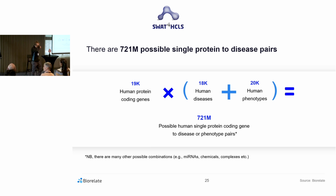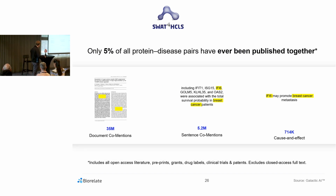And it's ignoring all of the different flavors of targets that you get, things like phosphoproteins, miRNAs, chemicals, etc. All of the potential targets that might not necessarily align with being single human proteins. So still quite a big number though, 721 million.